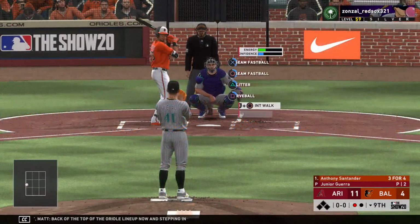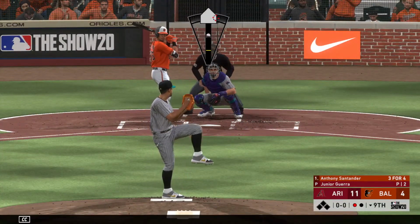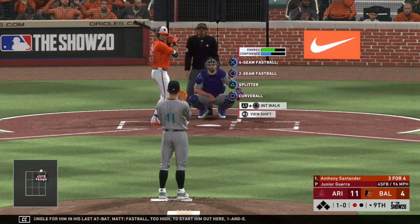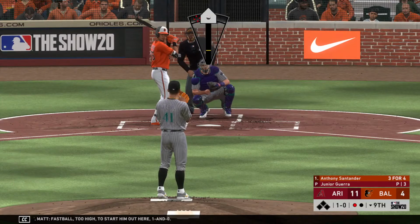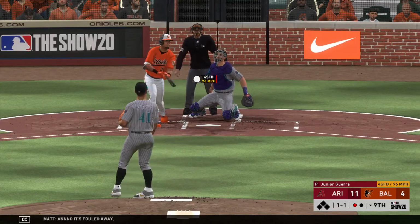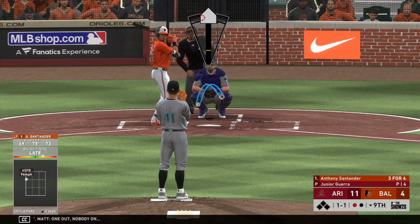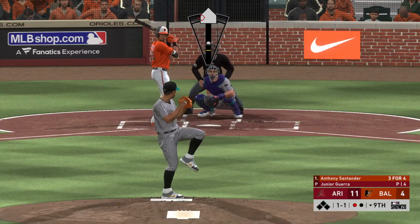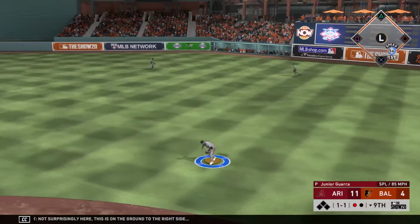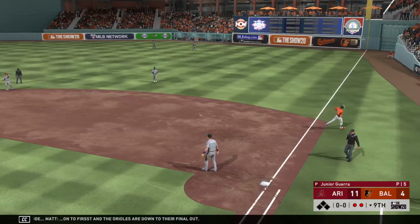Back to the top of the Oriole lineup now, and stepping in, Anthony Santander. It was a single for him in his last at bat. Fastball too high to start him out here. 1-0. And it's fouled away. 1 out, nobody on. Not surprisingly here, this is on the ground to the right side. On to first, and the Orioles are down to their final out.